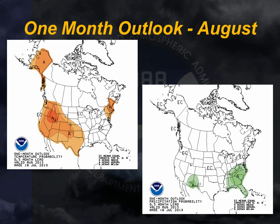As we go through the outlook for the month of August, you can see above normal across the western United States, equal chances of above or below for eastern Montana, and equal chances of above or below for precipitation. So no real strong indicators one way or another for our region with moisture.